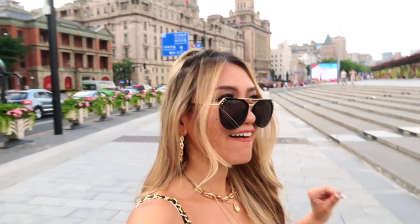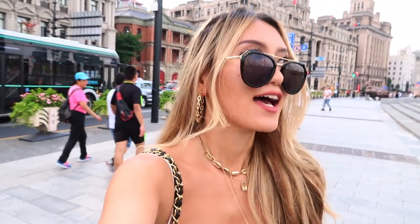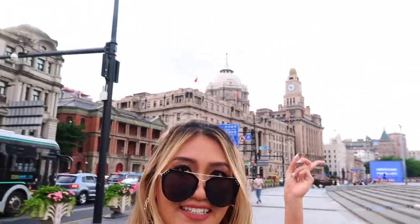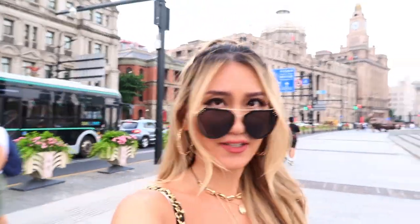Okay, so we are now at Waitan in Shanghai. Waitan basically means the Bund, and that's where you see all the skyline and the beautiful buildings. I'm gonna go up in a bit so you guys can see that, but it's so beautiful. At nighttime, it gets so crowded. We were here yesterday night and it was so crowded, but right now, see? Those are so pretty. It's like, are we in Shanghai or are we in Europe?